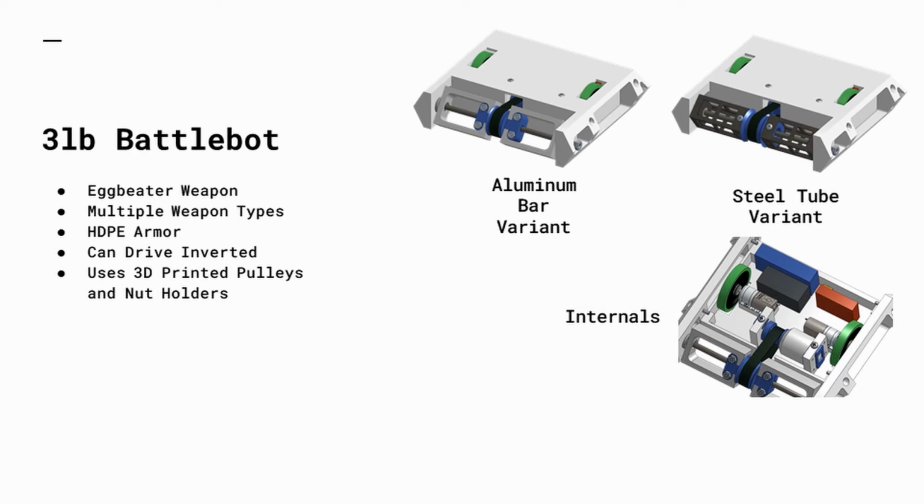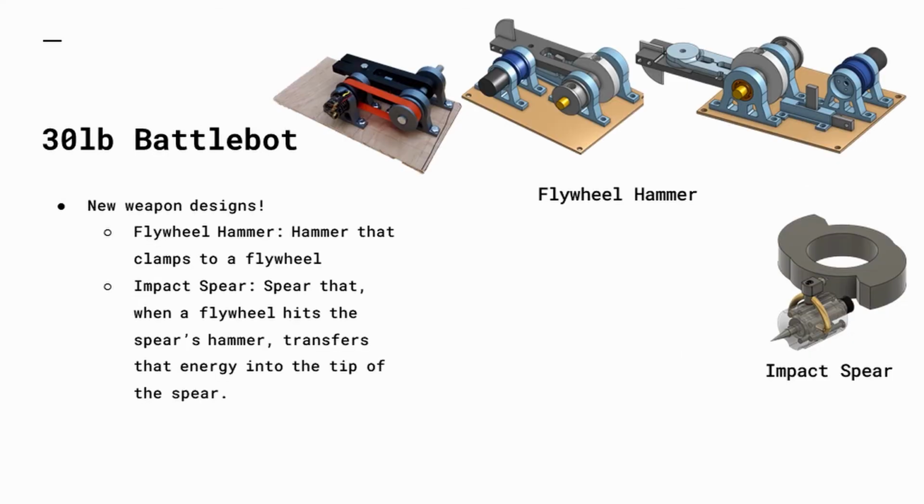It has 2 wheels and, in the case the robot is flipped during combat, is designed to drive with inverted controls. The robot uses 3D printed parts for its weapon pulleys and nut holders. Due to the COVID-19 pandemic, our team is unable to compete in 2021. Our current goal is to have our robot complete by the end of 2021 and ready for competition at Motorama 2022.